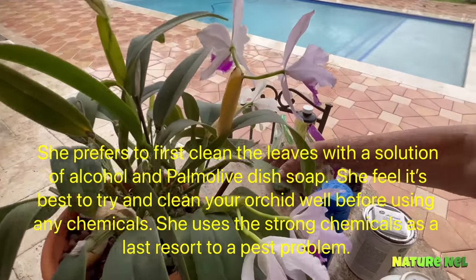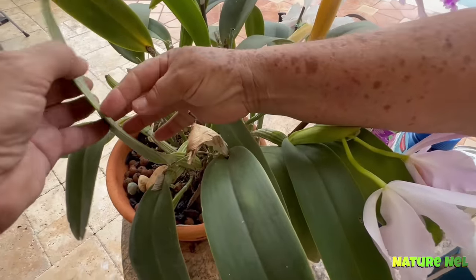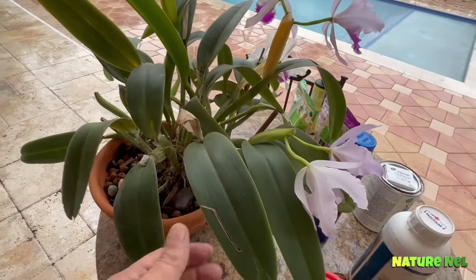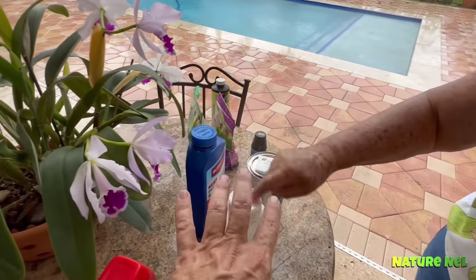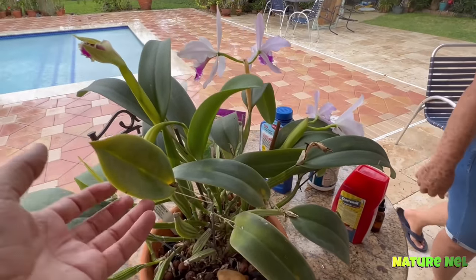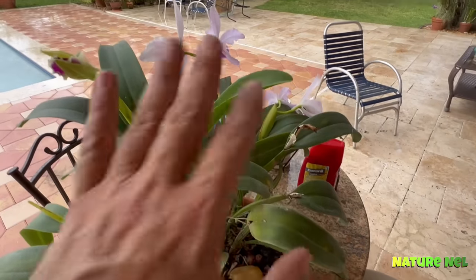All of this falls off. So everything that is that pest, see? Like this that came here and fell. And I come, and right away, in the moment, it kills them. She says for spider mites and for anything that she sees on the leaves, before she sprays all this stuff. This is for Spider-Man. She uses alcohol and liquid detergent with a little cloth, and she cleans the leaves completely.